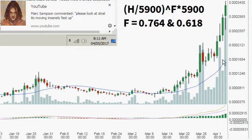I was talking about it before, saying it might be a good strategy to get into Strat, pun intended. Well, yeah, it's up. But all I can do now is this math formula: H, an unknown variable, divided by 59 to the power of f, which is two calculations. One will be 7.64, the other 618. Multiply the 5900 again, and that will give me the two key areas I'll be looking to maybe enter in.